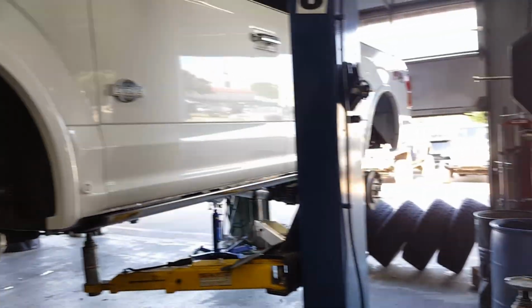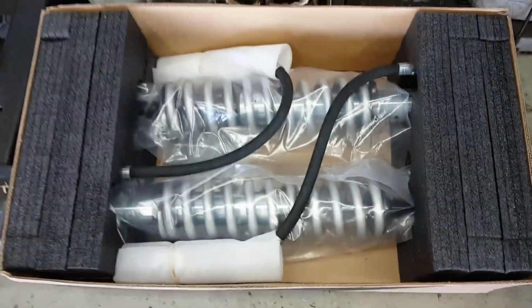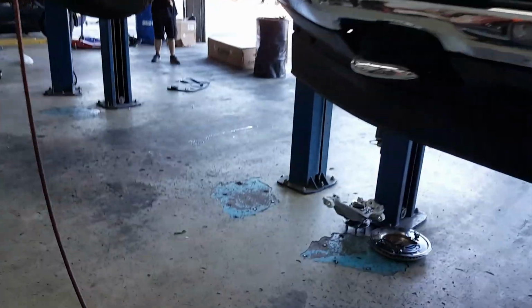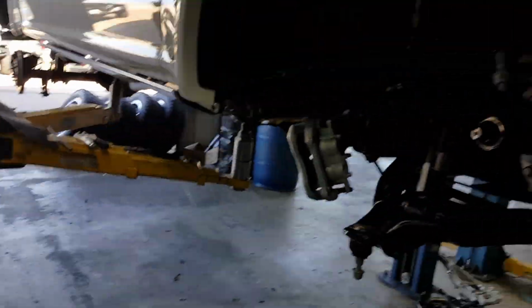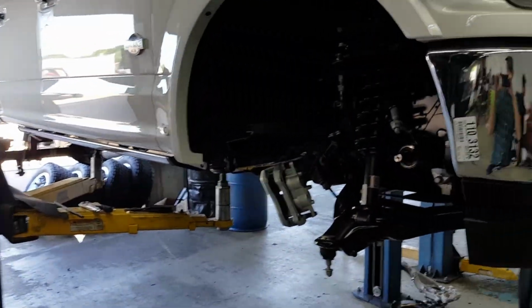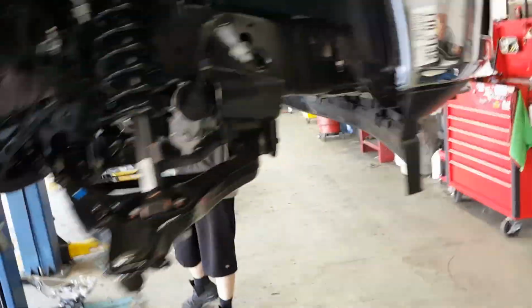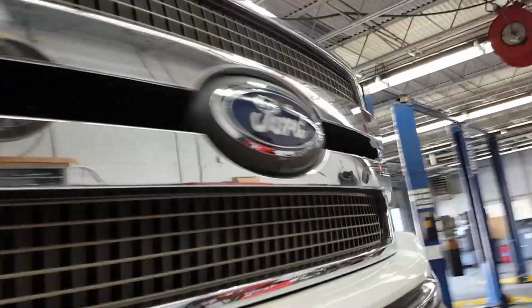Today we're going to do something a little bit more special than what we typically do. We have got a set of Fox reservoir coilovers that we are going to install on this particular vehicle. And I happen to be pretty excited about it because we haven't done one of these coilover packages in a while. And this is a brand spanking new 2018 vehicle.